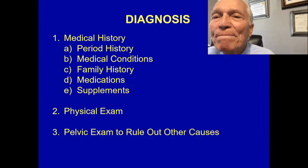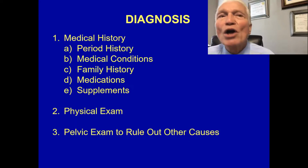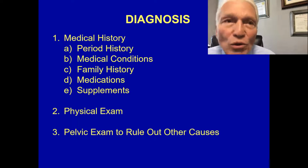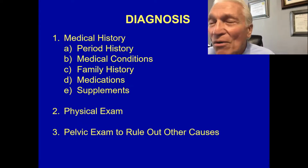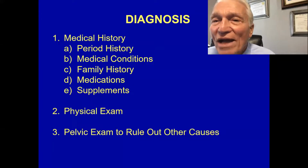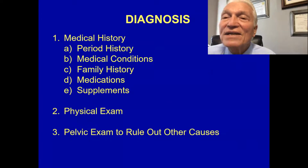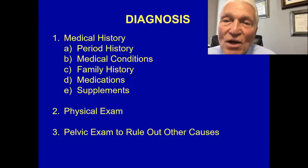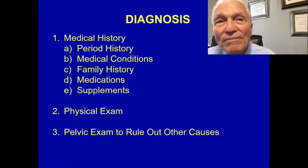We look at what medications you're taking. Are you on birth control pills? Are you on hormone therapy? Are you on aspirin? Are you on Motrin or Advil? Are you on any anticoagulants? Are you taking any supplements that can cause bleeding, such as ginseng or ginkgo?